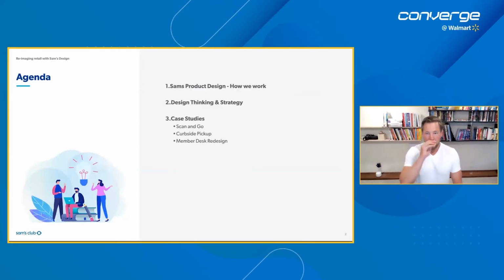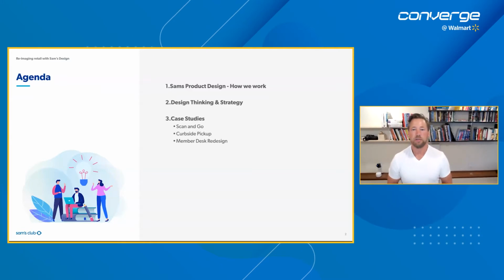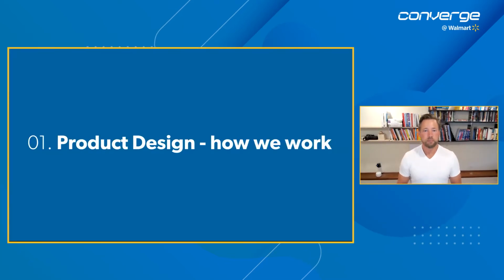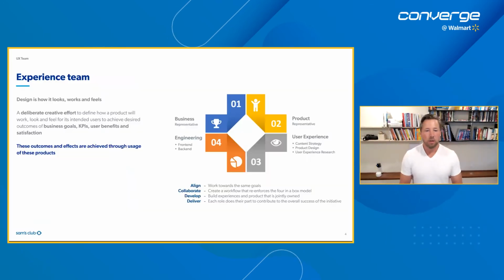I'll do this session in three parts. First, I want to talk about how we work. Then I want to talk a little bit about our design thinking and strategy. And then I want to show outcomes of that in terms of case studies. So let's look at product design and how we work.